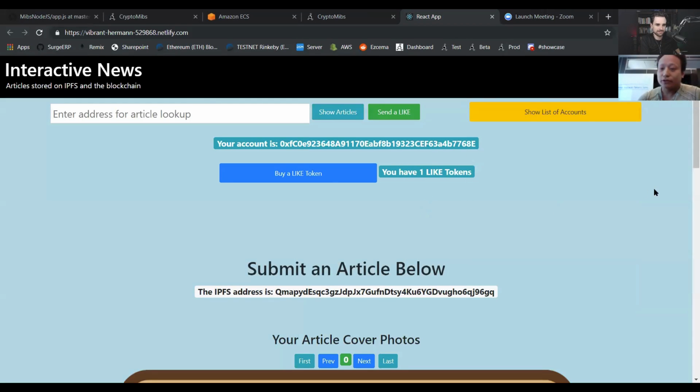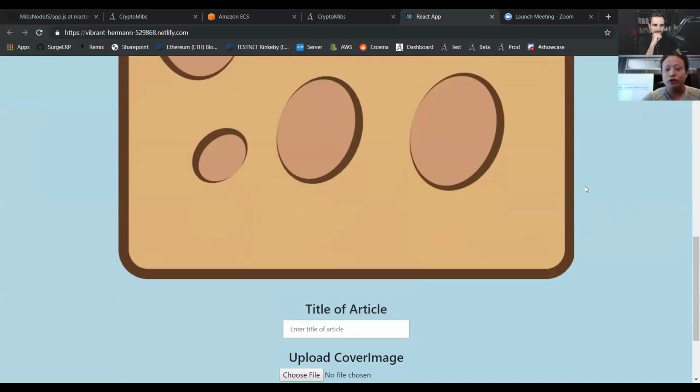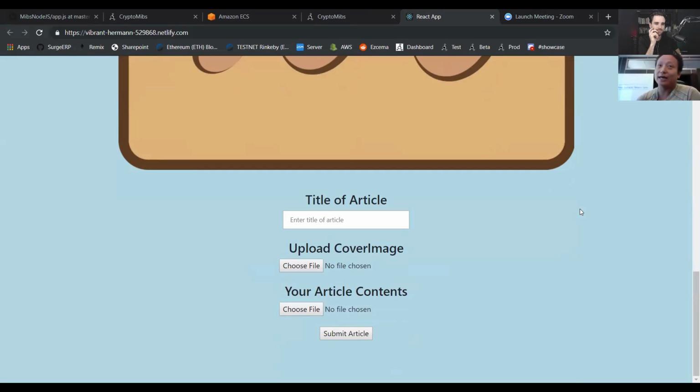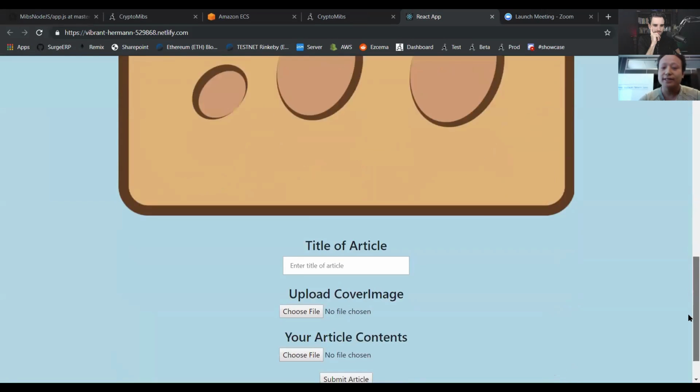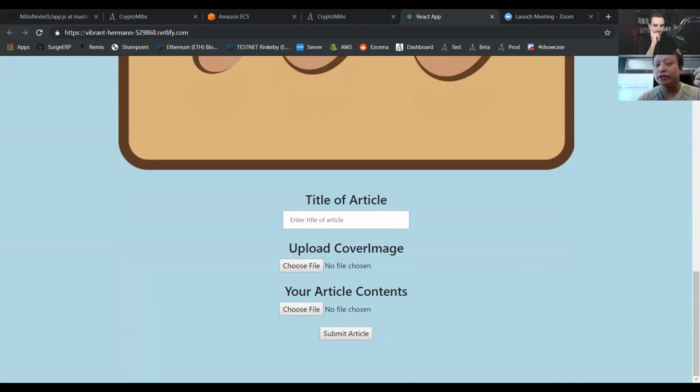Okay, so essentially, I'll just show you. For those that have seen the IPFS tutorial that you made, this place looks familiar, where you submit an image and then you write the hash to the blockchain, and that hash can be used to find that image through IPFS. So the take I did was basically not only you store an image, but you also store the article context, the text file, and the title of the article.